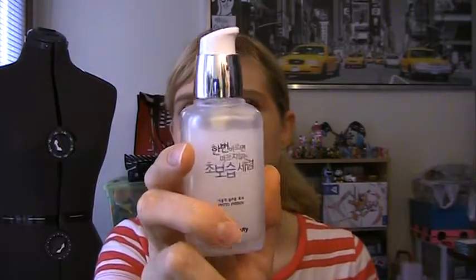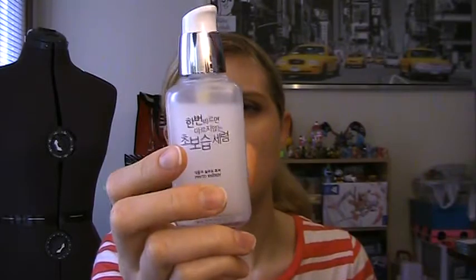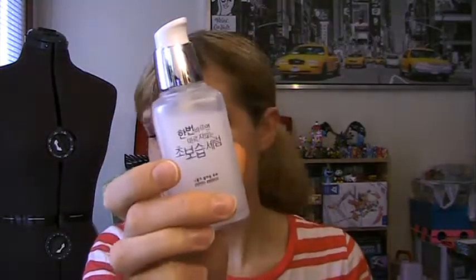I'm not sure if you can pick this up in the Mimi box store. I think you can though, and I would definitely recommend trying that if you're looking for a really good hydrating serum, especially for winter coming. So I was definitely digging this.